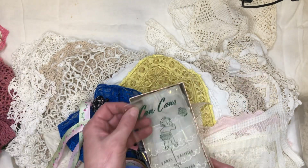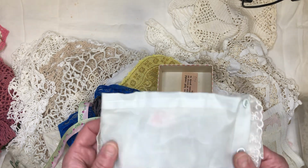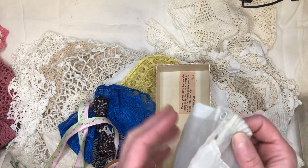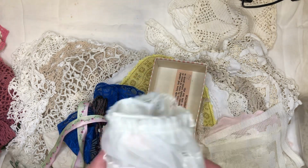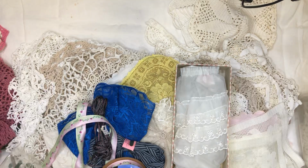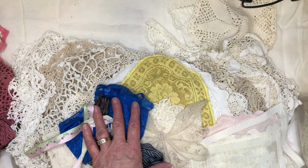These are super cute little ruffle plastic panty diaper thingies. I don't know what they are, but they're so cute, and they have cute snaps on them. I have no idea if this is vintage. Yes, it'll end up on something, because I'm not going to save it. I don't know what I would ever save it for. But aren't they adorable? And the box itself is pretty darn cute, so I'm going to put that over on the side.